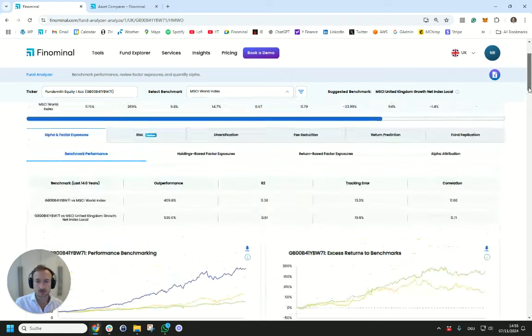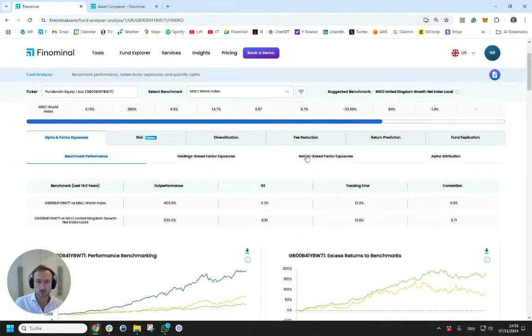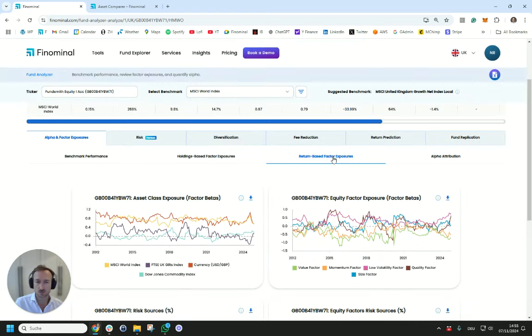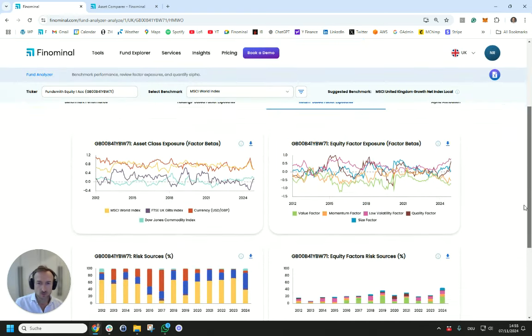Let's have a quick look in terms of what we learn about factor exposures, in terms of what the style is of the fund manager. And so what we do see is, first of all, on an asset class level, there's a consistent exposure to US dollar. And that's simply because this is a UK fund and it holds US denominated stocks, right? And therefore you have foreign currency exposure from a UK perspective.